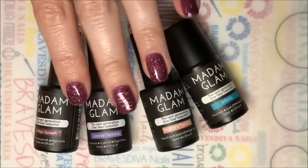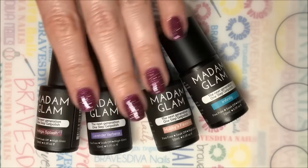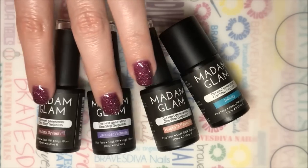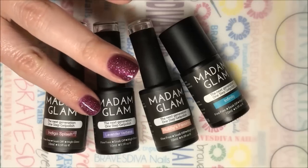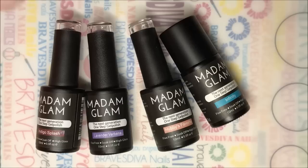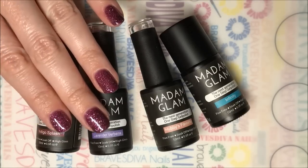Okay guys, that sort of wraps up the swatches and review of this quad from Madame Glam. Obviously you guys saw the two most sheer out of this group were Lavender Verbena and Indigo Splash. They have sort of that jelly base with the glitters and the shimmers in it.